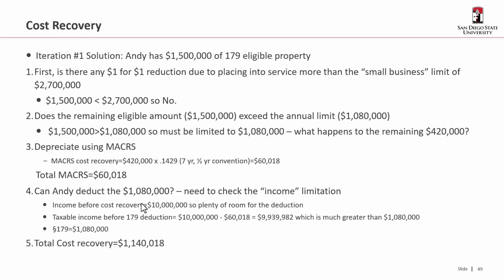So his total cost recovery is the combination of the MACRS of $60,018 plus the 179 of $1,080,000. Add those two together, according to my math, you get $1,140,018. So his adjusted basis in that property after the first year's cost recovery would be down to $359,982. So you can see that Section 179 does provide a vastly accelerated depreciation, right? A $1.5 million asset, but after year 1, you're down to just over $350,000 in basis.